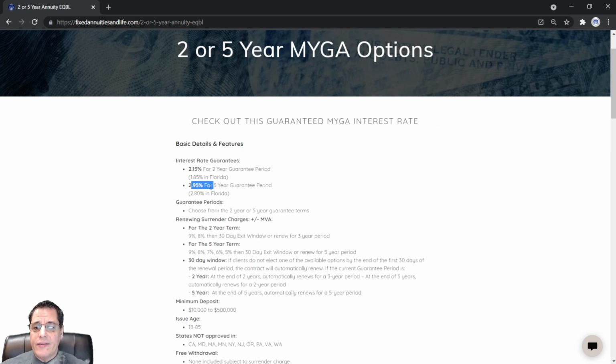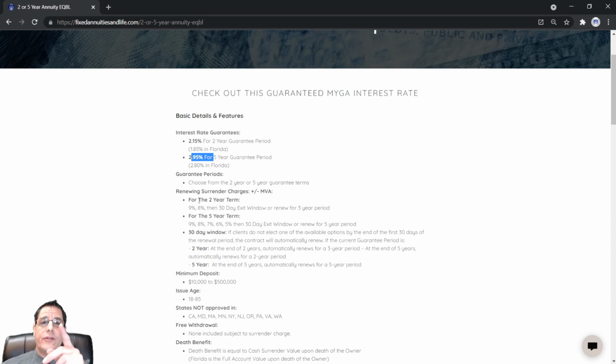Currently at 2.95. The surrender charge on this one's a little tricky, right? It's 9% the first year, 8% the second year. Then there's a 30-day window. And then if you don't move in that 30-day window, it renews for 3 more years. So your 2-year became a 5-year.